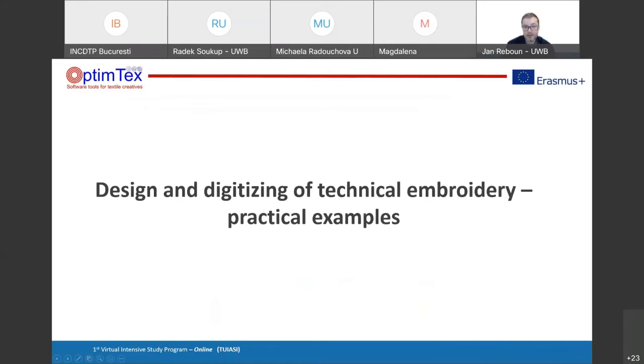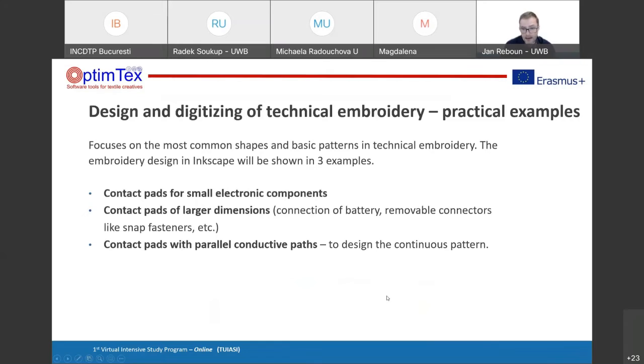Regarding the design and digitizing of technical embroidery, I would like to show you 3 practical examples, which will be really necessary for designing more complex circuits or patterns. First of all, contact pads for small electronic components, contact pads for larger components or of larger dimensions, and as I said, contact pads with conductive paths.